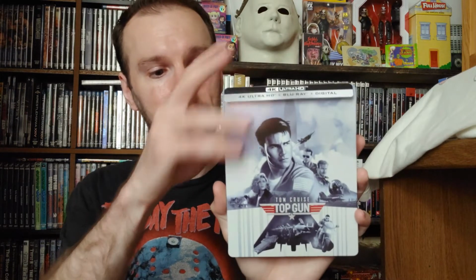And Top Gun Maverick's coming out, I believe, in July on home video release. And it's going to have a steelbook as well. So why not try to get the steelbook? So that's kind of what I did. And I got lucky. I waited. I mean, good things do come to those who wait, but that's not always the case. But in this case, it actually did. I was able to get the 4K steelbook right here.